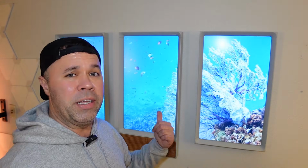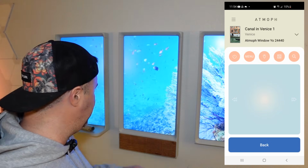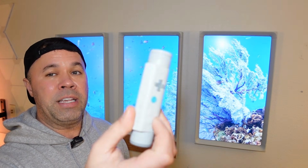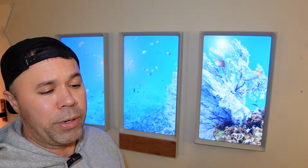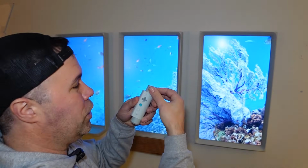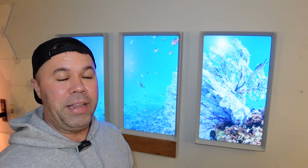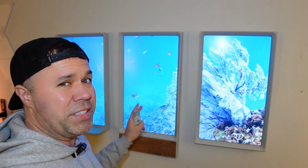Now there's 3 different ways you can control these. You can use the phone app if you want to switch scenes and do all the different settings. You can use the Atmoph scope. Now this has all the controls on it that you can use. It has quite the range on it, but my house isn't that big, so I don't really need maximum range. Another really cool thing about this scope, you can actually look through it and zoom. You can twist this like actual binoculars, look through it, and it'll zoom in on whatever you're looking at in the image. So if you want to look closer, because I believe they're all recorded in 6K.